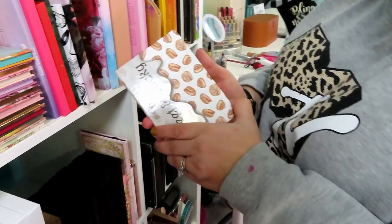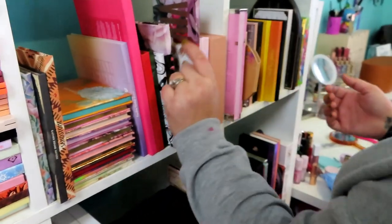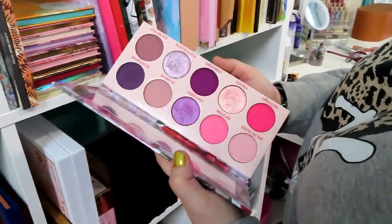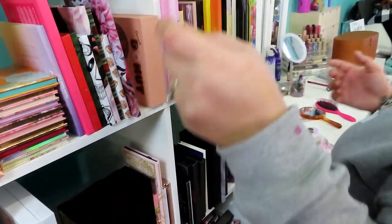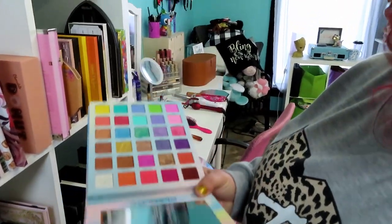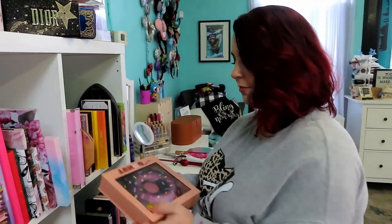This is the Sweet and Sticky. I still haven't used that one yet. That's part of my Black Friday order. And then the Vivid Rose, which is probably my second favorite color story. And now we're getting into a Glam Light. So we have the Ice Cream Dream palette. This is an excellent, excellent palette. I love Glam Light's formula. They have a great formula.